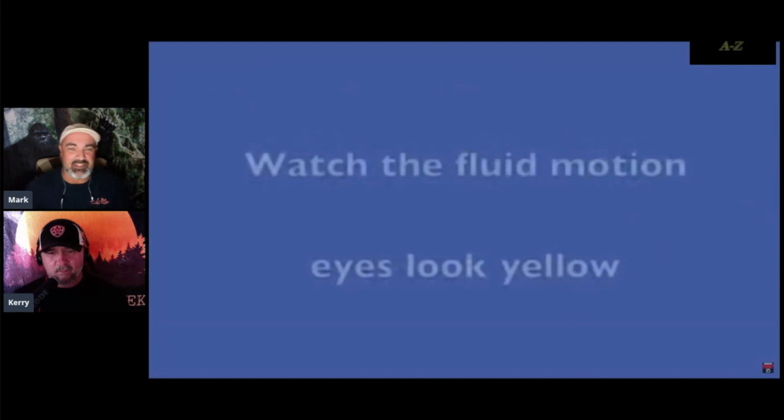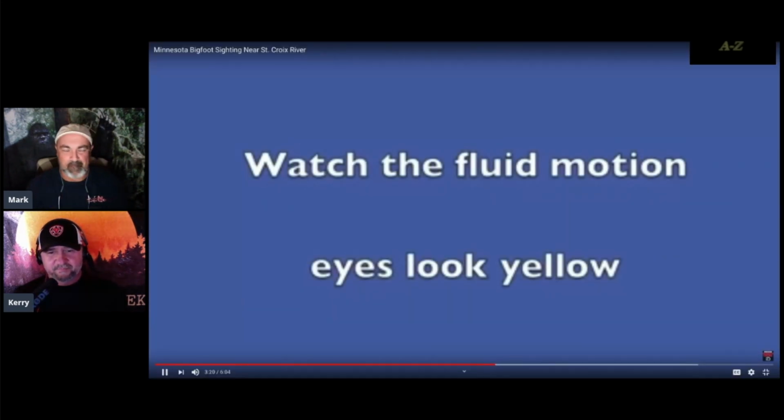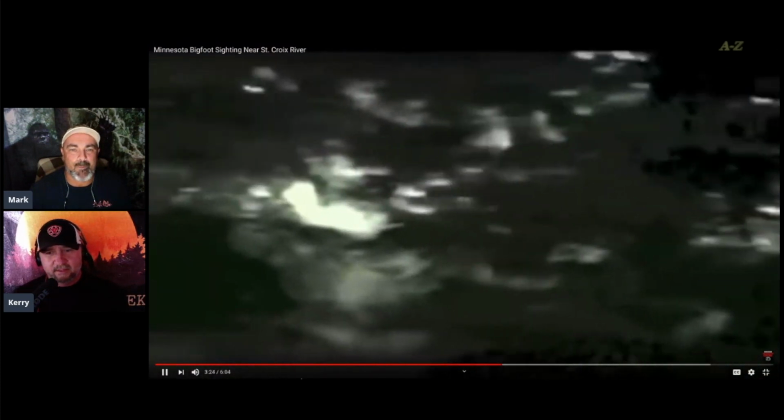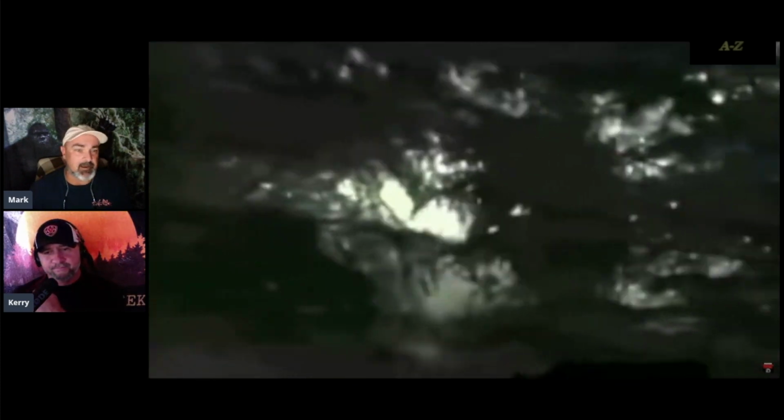Some hammering. 2 little white dots. Now maybe nothing. Look at this thing now. Just looks so fluid, and the eyes, if they were eyes, look almost yellow. Yeah, I always thought this was real. Same here, bro.